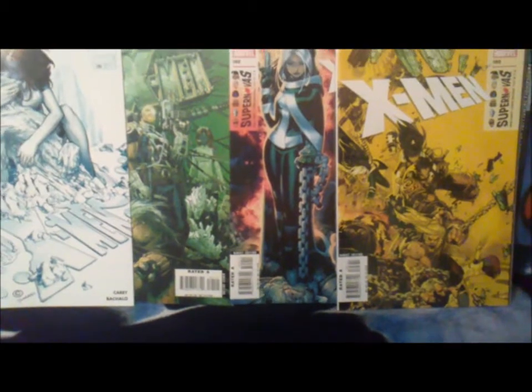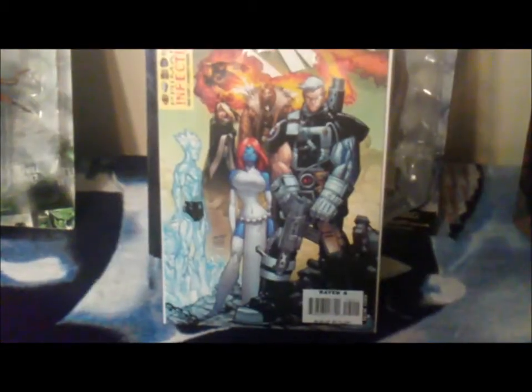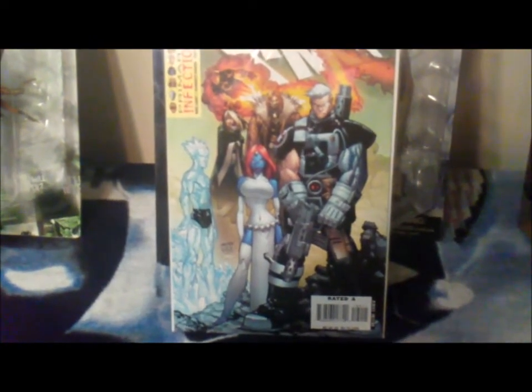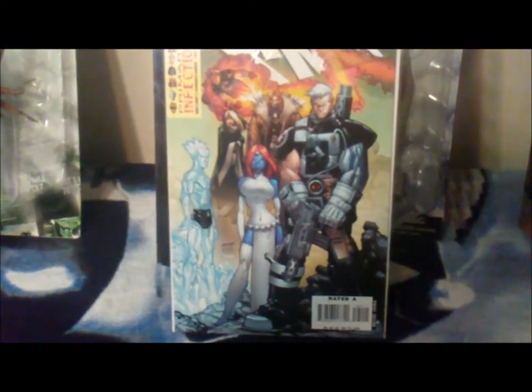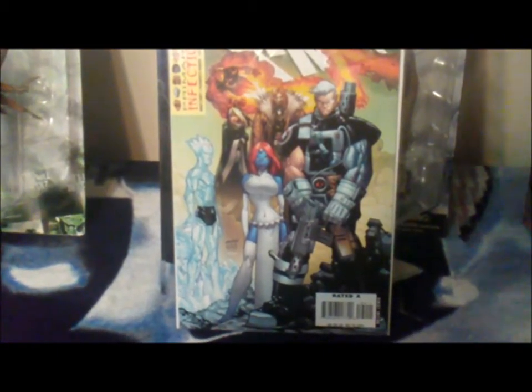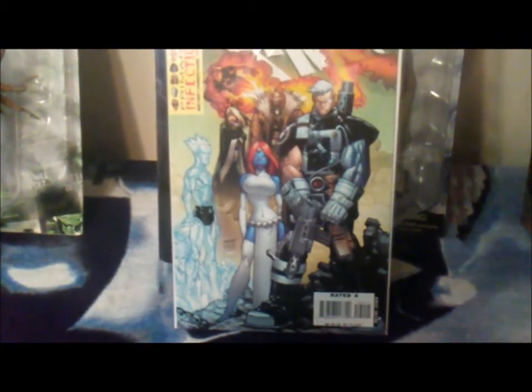Happy to have this complete run of Supernovas. And while I had it out, I might as well show you. This is the next book up. This is Rogue's full team. So you got Cannonball, Sabretooth, Cable, Mystique, and Iceman. Very good run, man. I love this run.